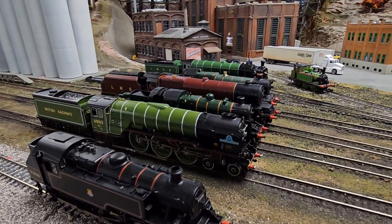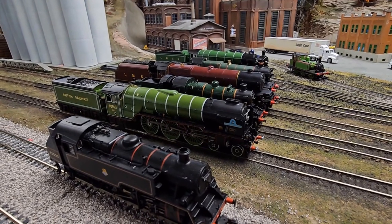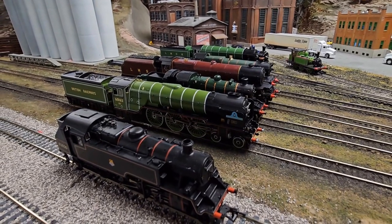If you are a regular viewer of Jim's Friday Night Running at the Club videos, you may have noticed that a British train makes an appearance from time to time. Those British trains belong to me. And after 3 years of collecting British trains and 3 years of the club members seeing them run on their layout, the club has asked me to do a clinic on some of my British models.